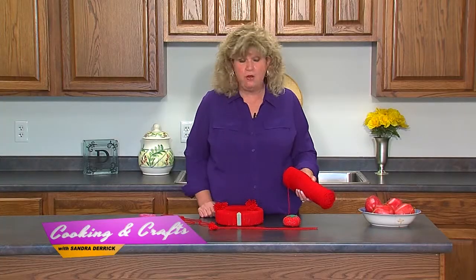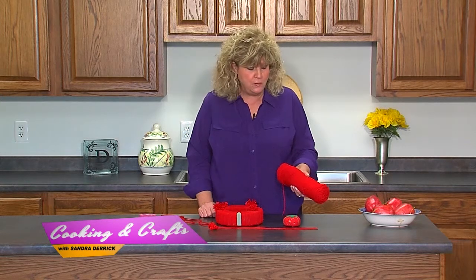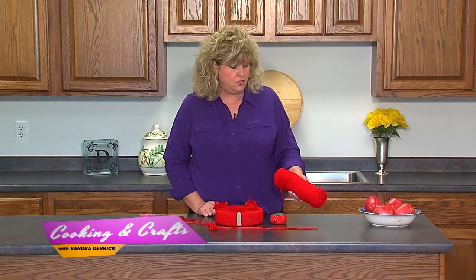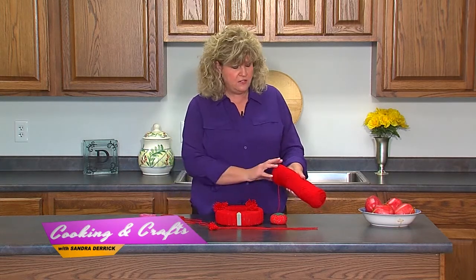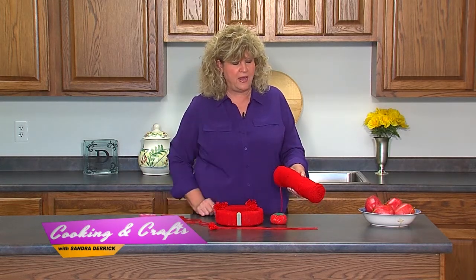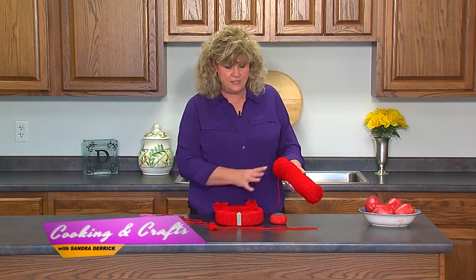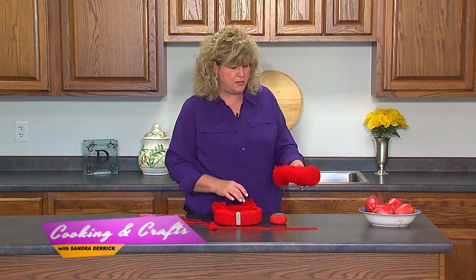I also already had some red yarn at home, but you could use any color that you wanted. They have a multicolor. You could use really anything. This yarn is probably just a couple of $3 for the whole amount, and it's really easy, and it doesn't take the whole roll of yarn to make this, so you'll have it left over for something else.